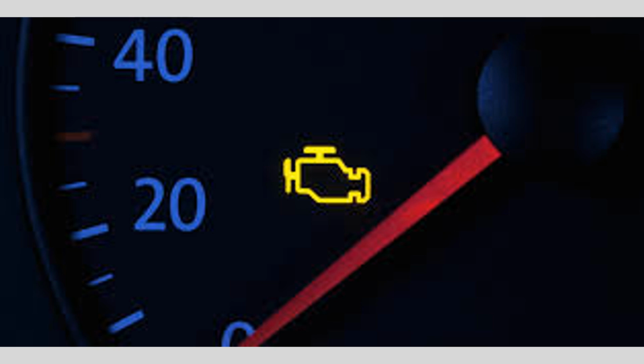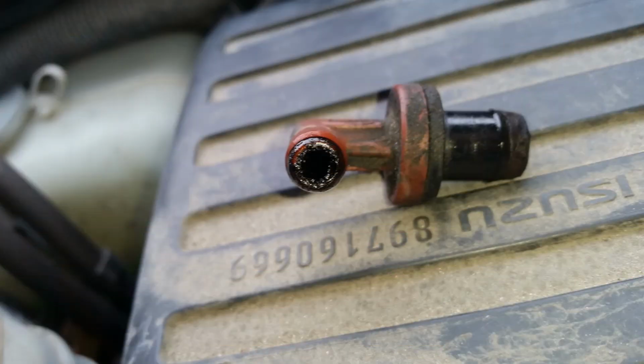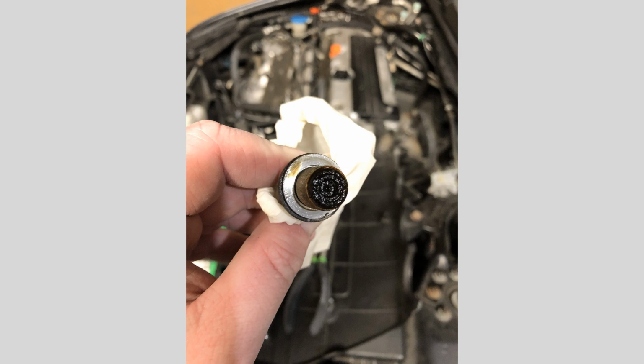Increased oil consumption. Noticing that you're topping off your oil more often? A bad PCV valve can lead to increased oil consumption due to excessive blow-by gases. Engine misfires. If your engine is misfiring, it can often be traced back to an issue with the PCV system. A malfunctioning valve can cause an imbalance in the air-fuel mixture.